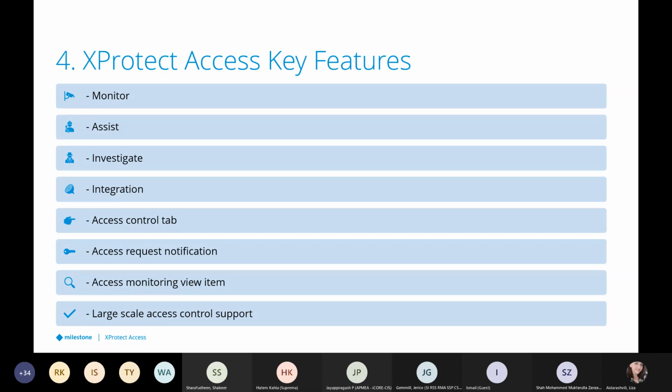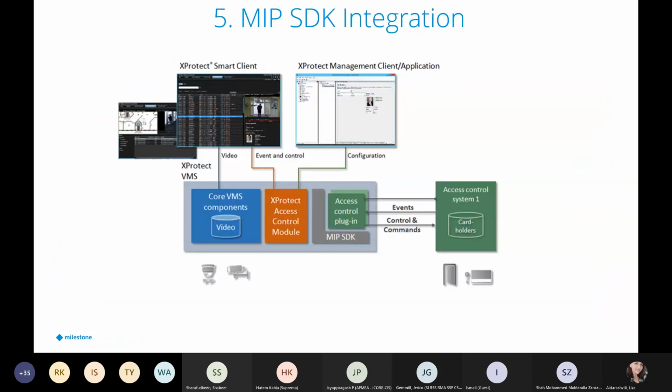It also enables the access request notification for the operators through Smart Client, and gives the operator the ability to view and monitor all the doors connected to the access control. Also, XProtect, we do support a large scale of access control.